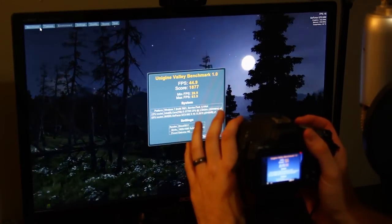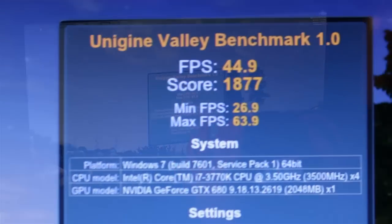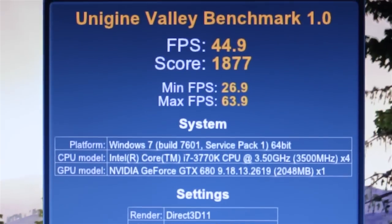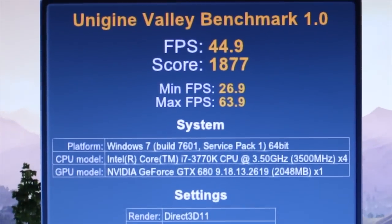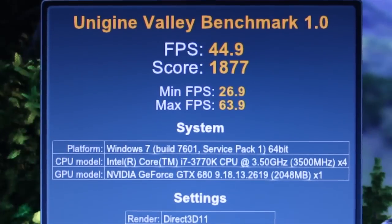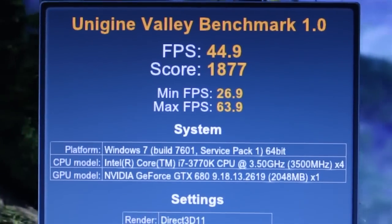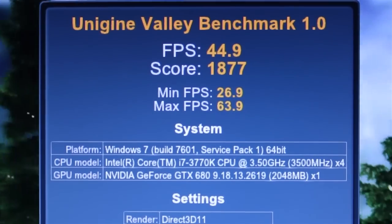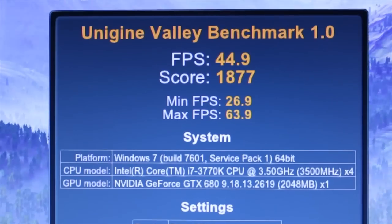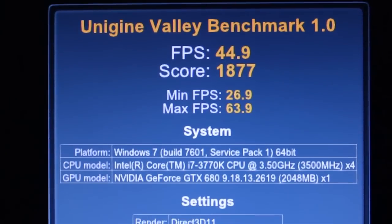Okay, so there it is, guys, right there. We benchmarked an average frames per second of 44.9, a baseline score of 1877, a minimum FPS of 26.9, and a maximum FPS of 63.9. So there is our baseline, and that's what we are going to use now for the rest of these tests to see exactly what changes.